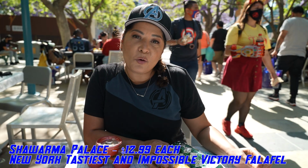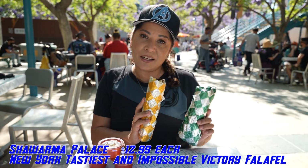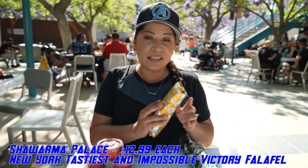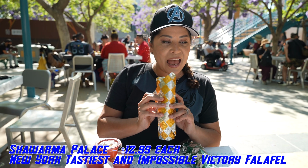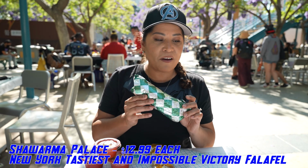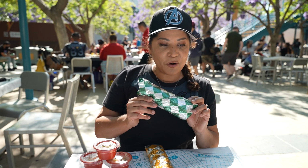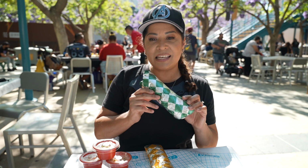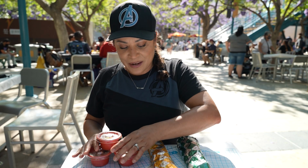Okay, so we just picked up our mobile order from Shawarma Palace, and we ordered both of the shawarma entrees, I guess you could say. This is the chicken. This is the New York's finest, and it comes with chicken shawarma and a coconut yogurt tahini sauce. And this is the Impossible Victory falafel. So it's a plant-based falafel and a cauliflower wrap with coconut and tahini sauce. And I got some extra tahini sauce, and I didn't know that it already came with one. So I have 3. But I'm gonna taste these and see if I like them or not.